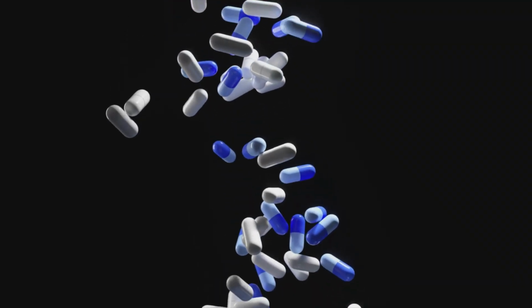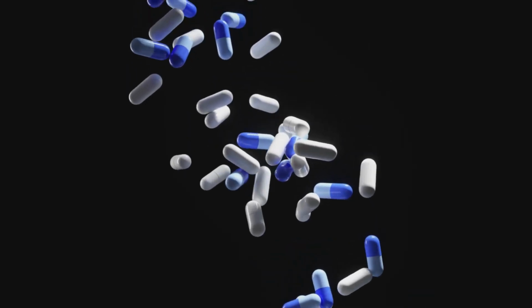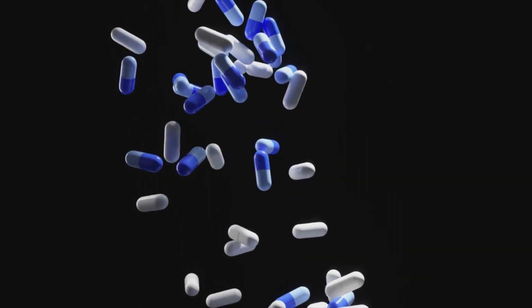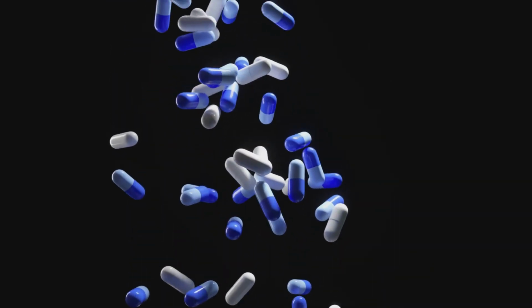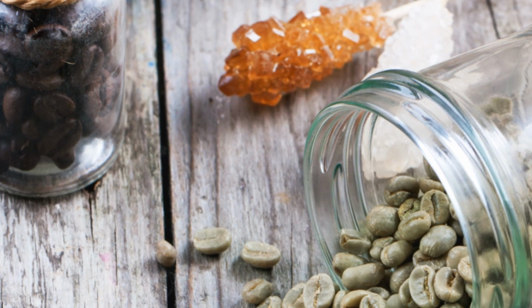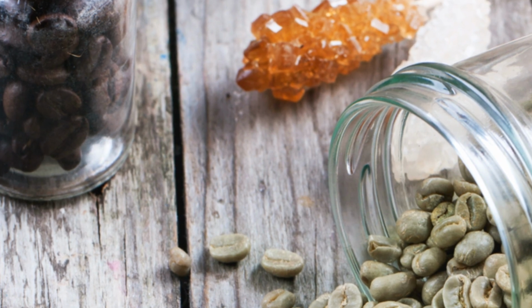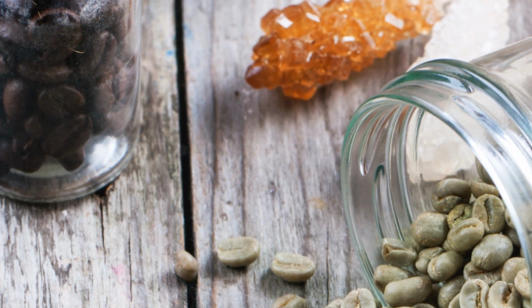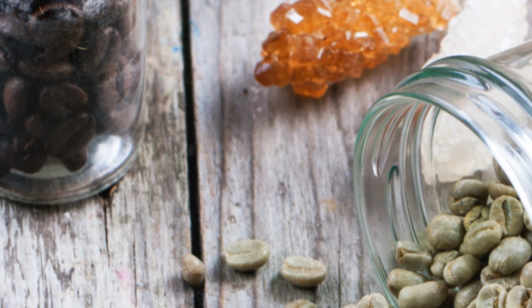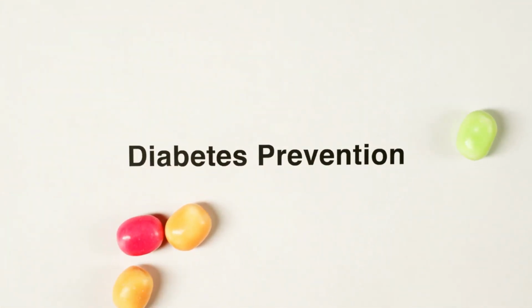Finally, L-carnitine, an amino acid key for energy production. It shuttles fatty acids into mitochondria to be burned for fuel. Without it, fat can't be used efficiently. And green coffee bean extract, from unroasted beans, contains chlorogenic acid. Chlorogenic acid may reduce carb absorption and blunt blood sugar spikes. So, the strategy: ingredients targeting metabolism, energy, and blood sugar.